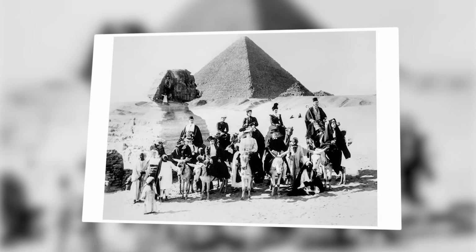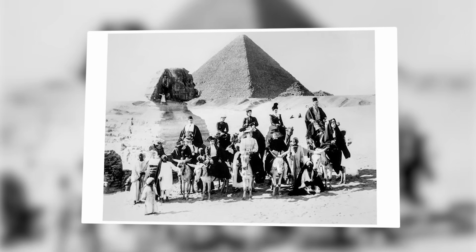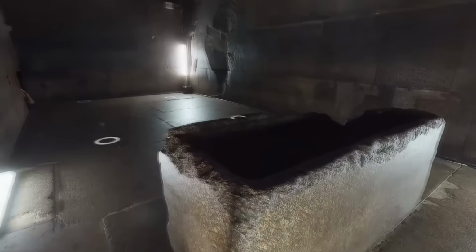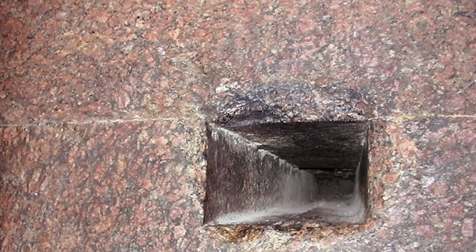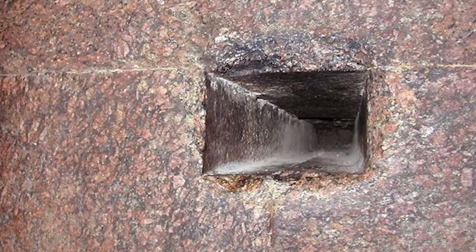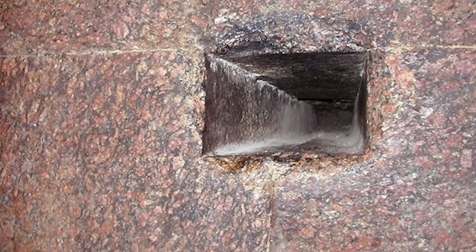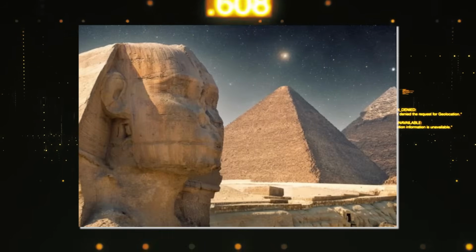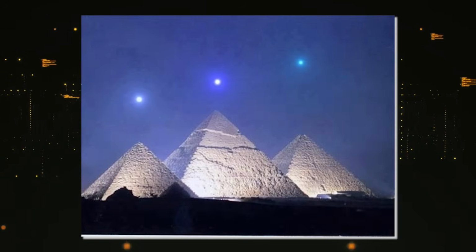heavens. In the 1960s, a group of Egyptologists dug into this mystery. Two of them, Virginia Trimble and Alexander Badawi, claimed that these weren't just random tunnels. They might have been star shafts. According to their findings, one shaft pointed toward the North Star as it appeared thousands of years ago. The other seemed to aim at Orion's belt. These sections of the sky were important to the ancient Egyptians and tied to their beliefs about life after death.